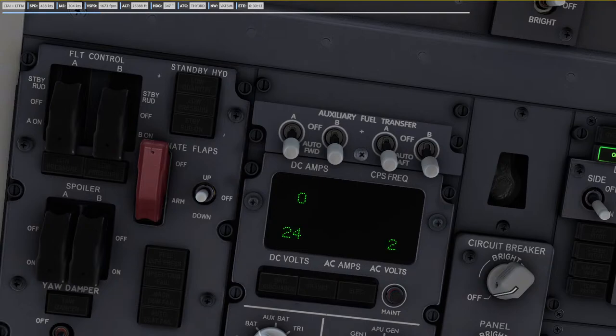There are no pumps in the auxiliary fuel system, so just put the switches into the auto position. And there is an additional computer installed in the front cargo hold when you have the aux fuel system fitted.